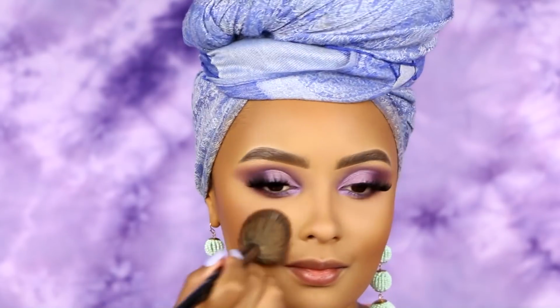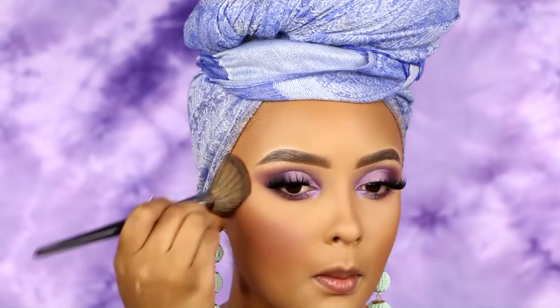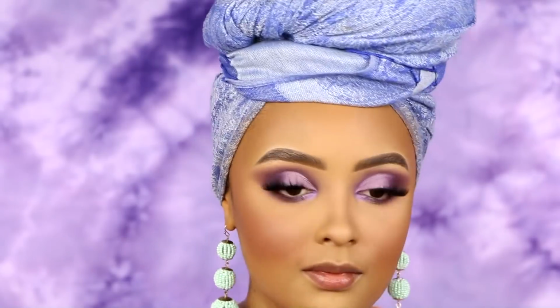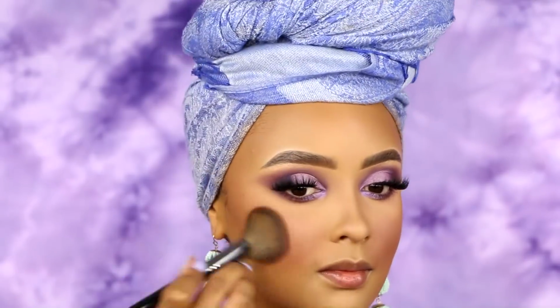Okay, I'm going to take the Morphe E4 brush and I'm going to take that blush called Whisper and apply that to my cheeks. I actually really like this blush color. It's like a very fally blush color. And girl, it showed up on my cheeks, girl. Okay, pigmented, yes, come through.